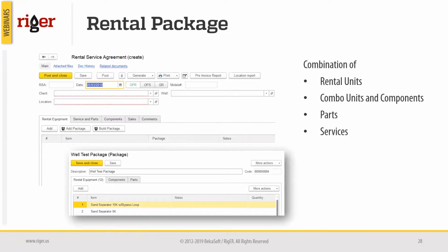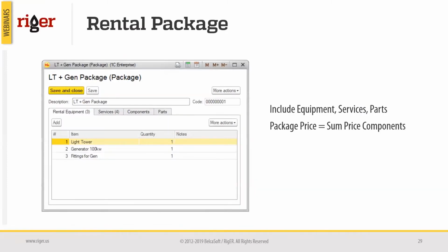Most of our clients, who are coming from flowback operations, build packages for a particular client and for a particular service. Let's look at a very simple package, because in some cases a package could have 40 plus different items, combining rental units, services, components, and parts. So, let's see here. It's very simple: light tower, rental fee, and fittings for the generator. Those three rental units combined together plus 4 services belong to one package.